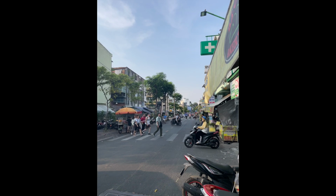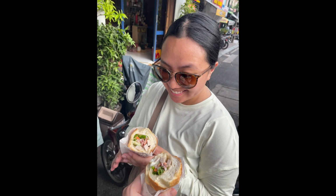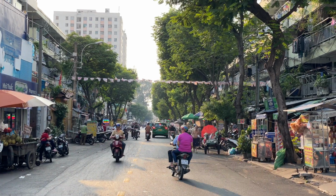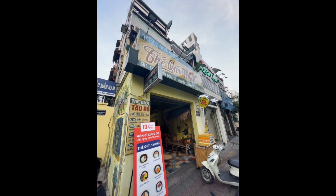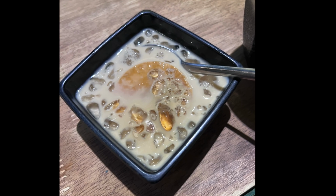I didn't really take any pictures of the last two courses, but we had a quick banh mi and a coconut dessert, which was served in a very nice and air-conditioned cafe. Much needed.